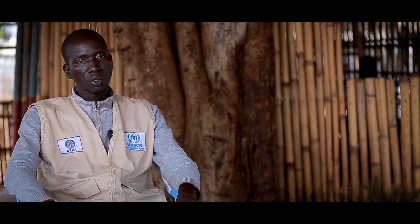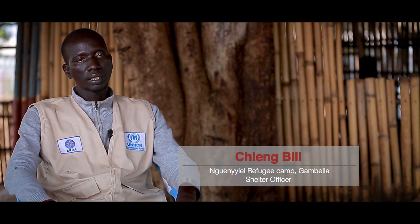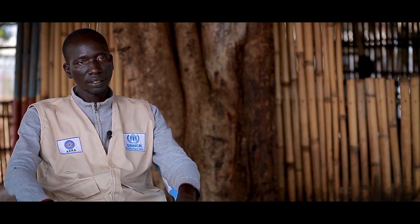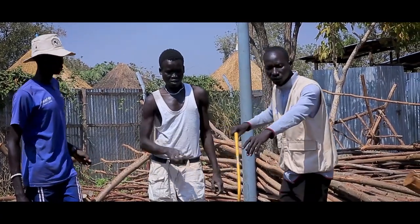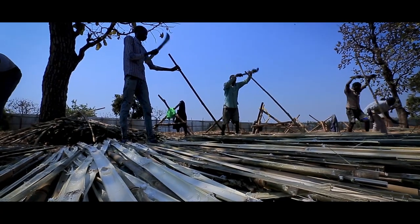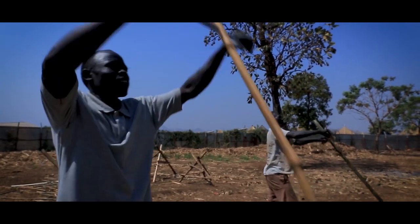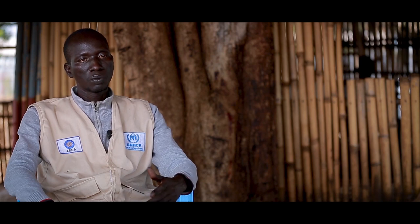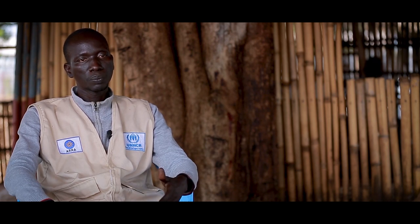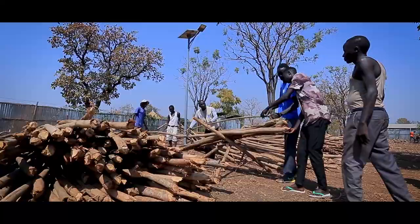As shelter teams, on a weekly basis, we normally depart early in the morning from Gambella town. We reach the field site at half past 8. After our arrival here, we start our activities in the compound. We have three groups. One of the groups is the one making T-shelter products, bamboo splitters. The other group, the group of mobilizers, they normally go to the site to mobilize the refugee community through the help of refugee central committees in order to participate effectively in mud plastering, grass collection, hole digging, and grass thatching.